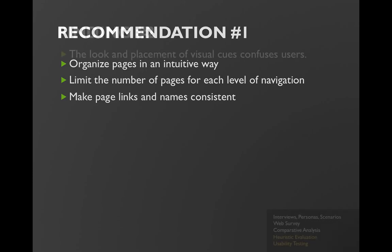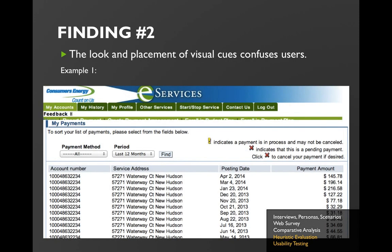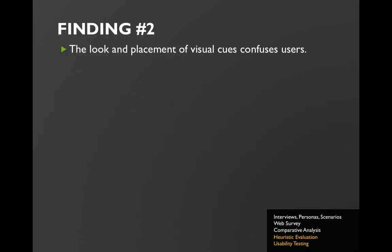Our next finding was that the look and placement of visual cues confused users. For example, in our heuristic evaluation, we discovered that exclamation points and X's were being used as symbols indicating delayed payments. These symbols are not traditional in this context and may confuse users. During our usability testing, we also found that important links or functions were difficult to find because they were often small or placed in unexpected locations.